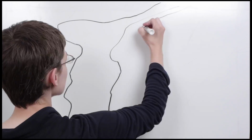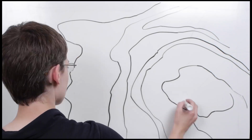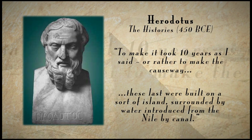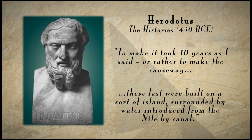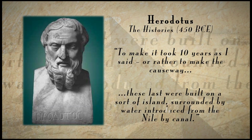The secret? Water. Before the pyramid was built over it, the ancient wellhead atop the rocky promontory was a gushing artesian well with water flowing down to the River Nile. To make it took 10 years, or rather to make the causeway, the works on the mound where the pyramid stands, and the underground chambers which Cheops intended as vaults for his own use. These last were built on a sort of island, surrounded by water introduced from the Nile by canal.